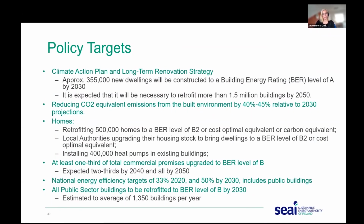So looking at the SEAI supports for retrofits, and starting from some figures on policy targets, the residential sector accounts for approximately 27% of all energy usage in Ireland, and the targets also reflect this. Numbers are ambitious. On the new builds, approximately 355,000 new A-rated dwellings are to be constructed by 2030. On the retrofit side, the figure of 500,000 homes to be brought to B2 level is now well known, and so is the target of 400,000 homes to be retrofitted with heat pumps. On the commercial side, two thirds of buildings are expected to be upgraded by 2040 and all by 2050. And finally, all public sector buildings are to be brought to B level by 2030.